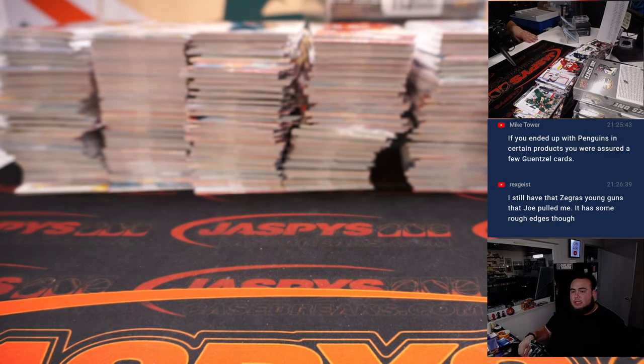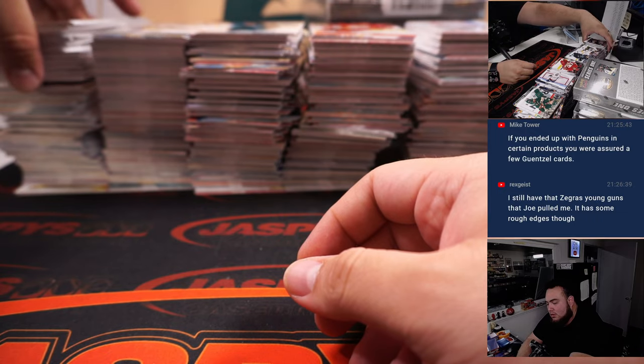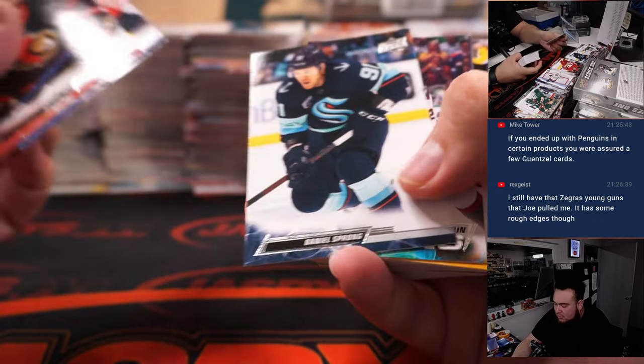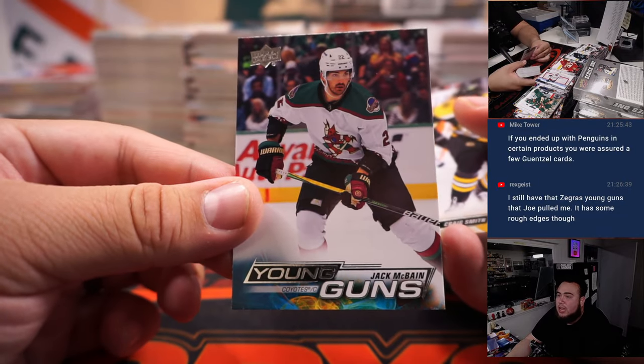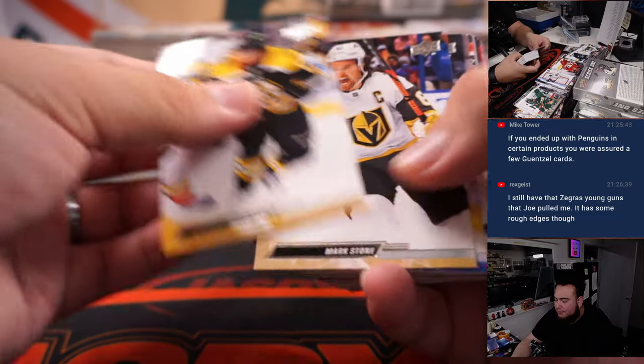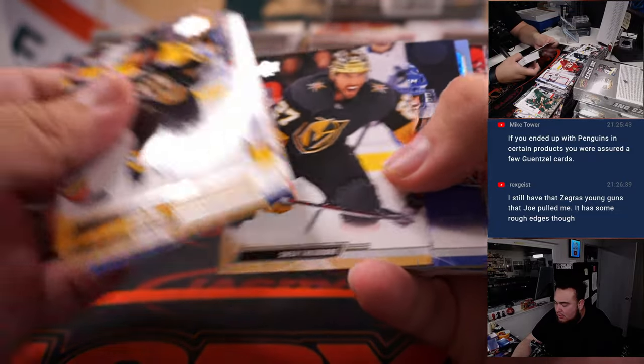Alright, there we go. 6 boxes. So I'm going to speed through this a little bit, guys. But if I miss anything, just let me know. Jack McBain. Young Guns. You should get about 6 Young Guns per box on average.